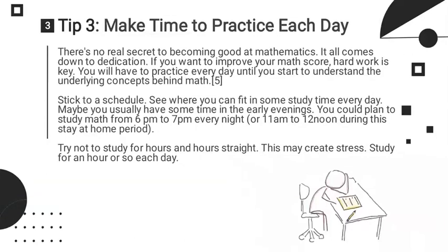Stick to a schedule. See where you can fit in some study time every day. Maybe you usually have some time in the early evenings. You could plan to study math from 6 p.m. to 7 p.m. every night, or 11 a.m. to 12 noon during the stay-at-home period. Whatever time is okay with you, just be committed to being consistent. And try not to study for hours and hours straight. This may create stress. Study for an hour or so each day, step by step, and you'll get used to it.